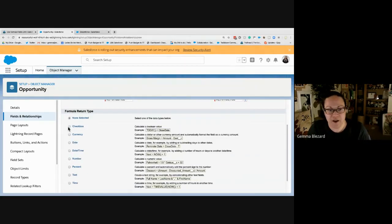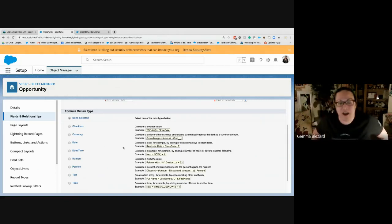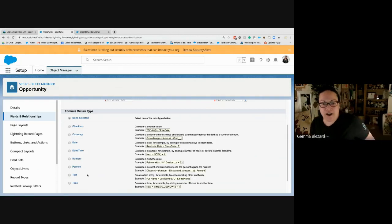Now look at all of these other options. You can define what type of data is returned by your formula field. So if you're calculating an end date, you will want to return a date. If you are calculating, I mean, I've done formulae that say yes or no. Does this match that?